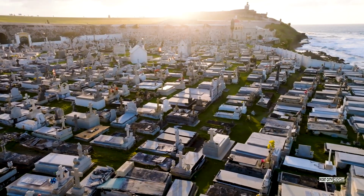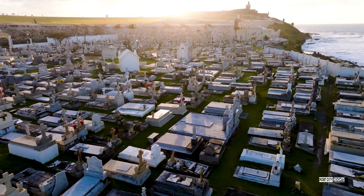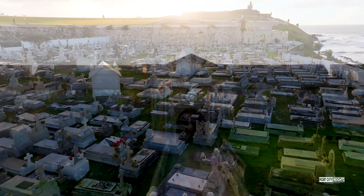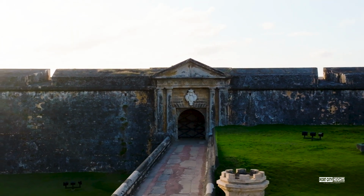Beyond its historical significance, the Old San Juan Cemetery offers visitors a serene sanctuary amidst the hustle and bustle of the city. With panoramic views of the ocean and the sound of crashing waves as a backdrop, it's a place to pause, reflect, and pay homage to the generations who came before us.